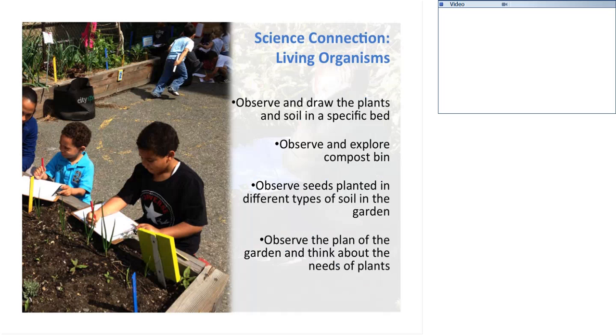In second grade, we have the soils unit as well as living things. And my role in working with the garden coordinator and using the garden is to make a connection between the soils unit as well as living things. One of the things that we do a lot is observe and draw the plants and the soil beds. In the soils unit, we study different types of soil: sand, clay, humus. So one of the questions that sometimes students ask and wonder is, can plants grow in sand?